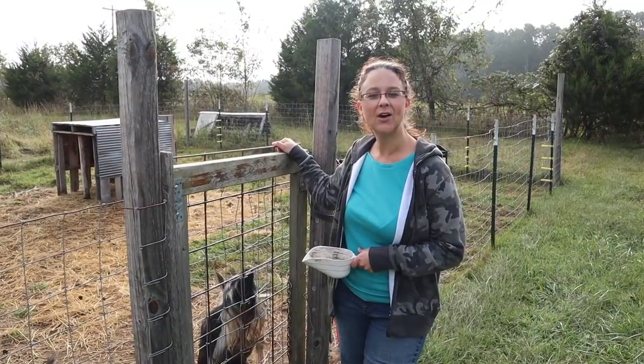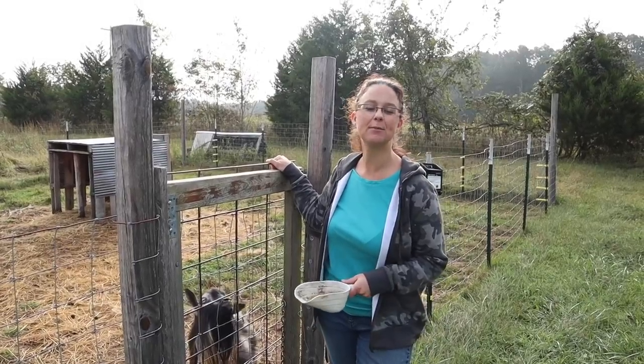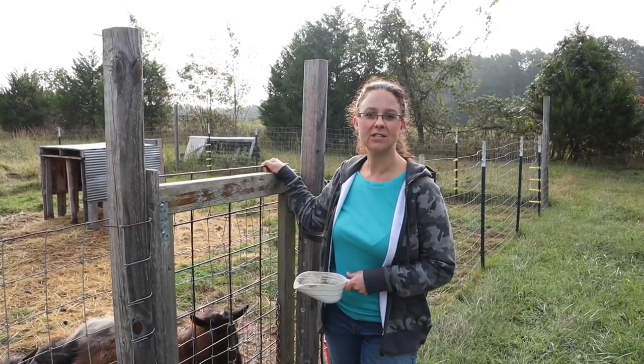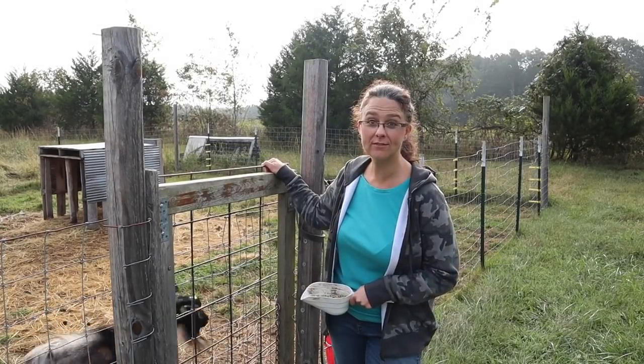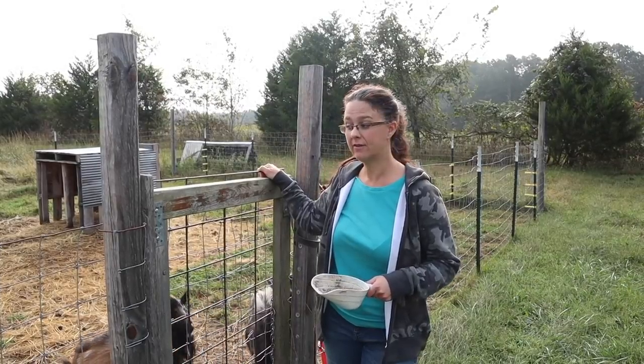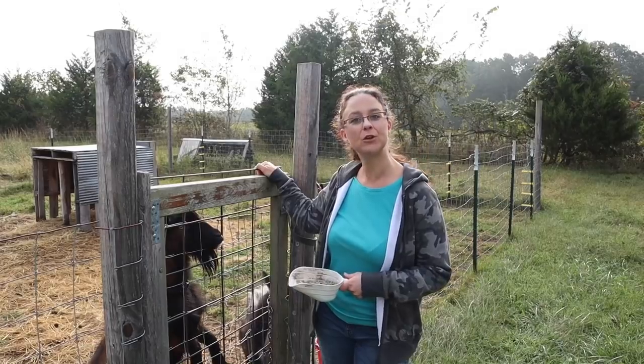The boy goats are eagerly awaiting their girlfriends. In a couple of weeks, in the middle of October, we'll start breeding our Nigerian dwarf does. We have four of them that need to be bred. Each of these boys will have one girlfriend each in separate pens for the first month.